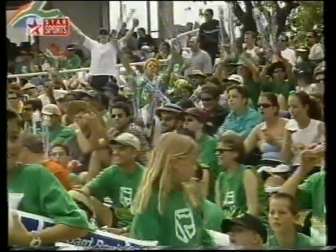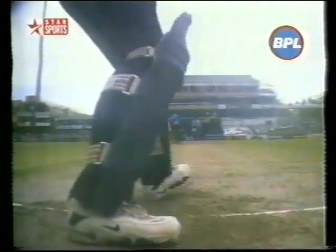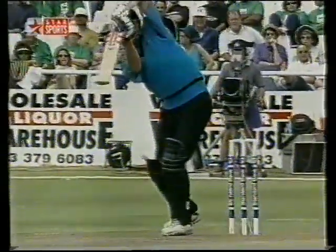Kallis gesticulating. He's not happy about something. He waved a rather irritated arm out in Shaun Pollock's direction, and Pollock has responded by coming out of the gully now and has pushed cover back onto the sweeper fence on the offside. But what a good shot. Such a straight bat.